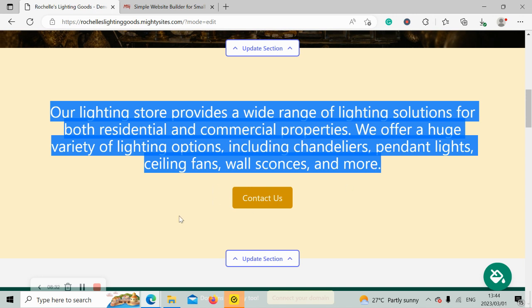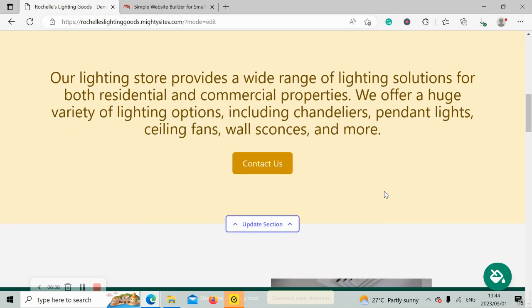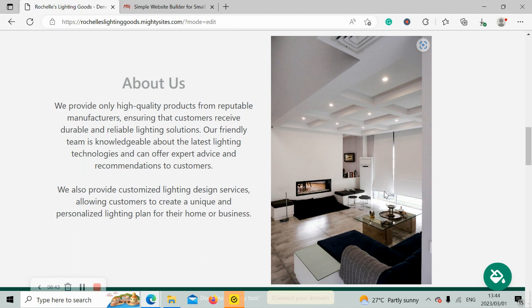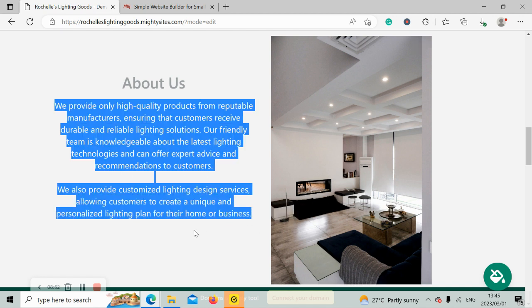However, if you want to link that button to somewhere else or you want to change the contents, all you need to do is click on update section over here. It's such a breeze. I've now made my way into the about us section. So over here, I can pop in a little bit more details of how my lighting store came to be, how I got started in the industry, and more about my friendly team.